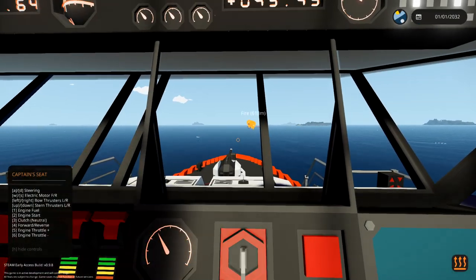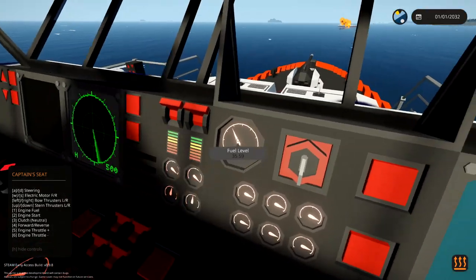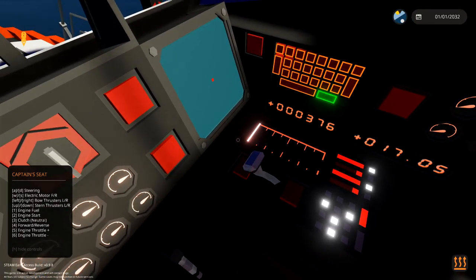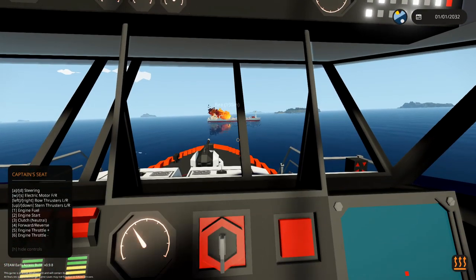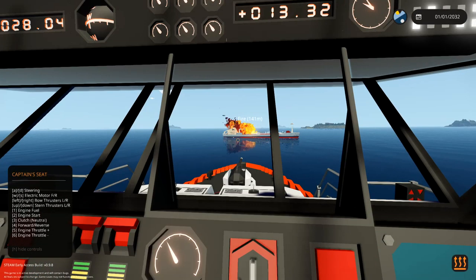Alright, okay, we are really close now. It's taken a long time to get here, and we're almost out of fuel. So, we need to turn off the autopilot. We need to slow down, if we know how to do that. I think it's 6. Yeah, it's 6. So we'll slow down, and we need to put out this fire, because there's fires all over this thing. 6. All the way to 0, please. There we go. Right, we're at 0.